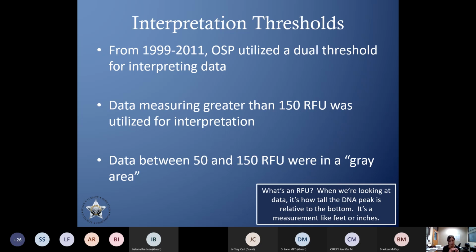If you think of a DNA profile, and I'm going to show you one in a second, as looking something like an EKG, where it's got a line, and then a little blip that goes up, and then another line, and another little blip that goes up, what we're looking for is how tall that blip goes up. That blip is our DNA data. And if it reaches 150 RFU or greater, then that data was used for interpretation. But if it only reached 50 RFU, then we took a gray area approach to it.